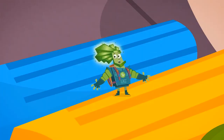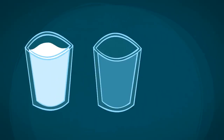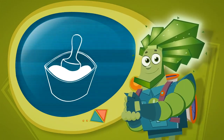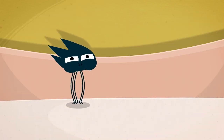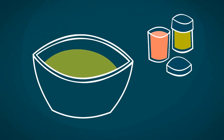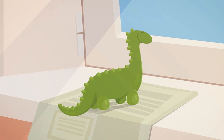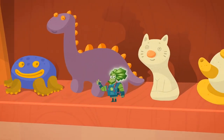Did you know it's possible to make modeling clay in your own home? Just write down this recipe. You'll need a cup of flour, a half a cup of salt, and a half a cup of water. Now, mix the salt with the flour and add the water little by little. Mix it together really well. What are you saying? That it looks just like dough? Well, that's exactly what it is. It's just not for eating. It's way too salty. But you certainly can sculpt things out of it. If you want your modeling clay to be colorful, you can add food coloring or watercolors to it. That's it! Your modeling clay is ready to be sculpted. When you're finished, don't forget to let your figures dry in the sun. That way they'll get nice and hard and last you a very long time.